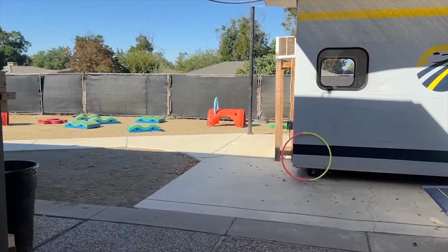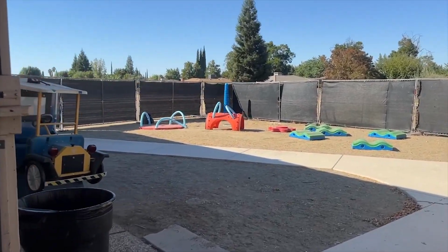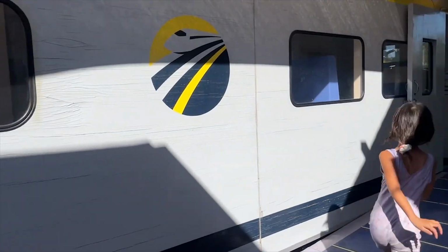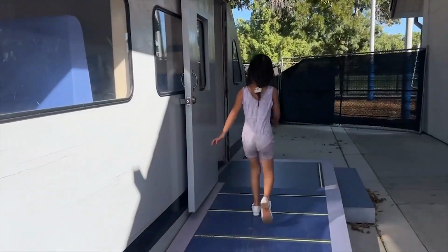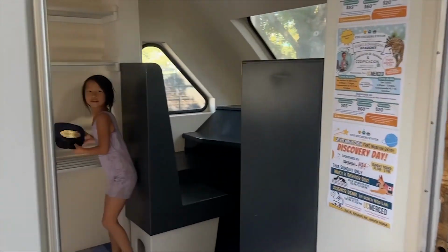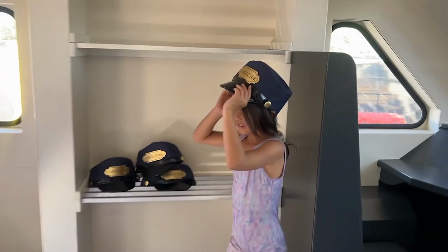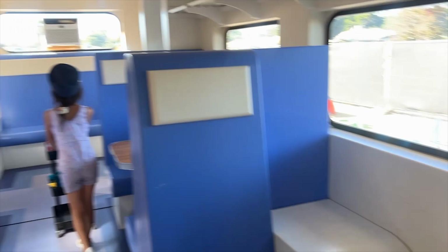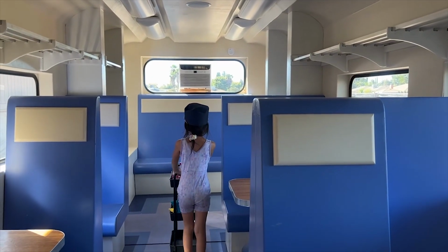What's that, Leia? Obstacles. Oh. Spaceship, Leia? Oh, what is this, Leia? What are you? Conductor. So this is probably like a little train, Leia.